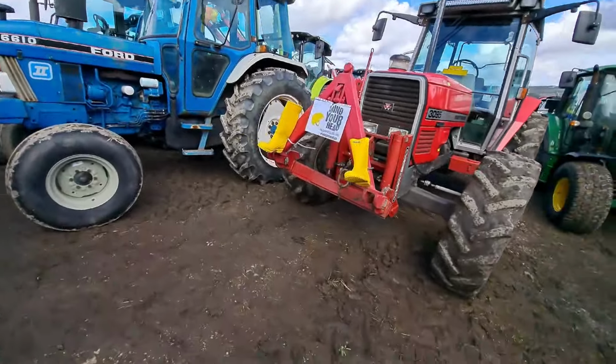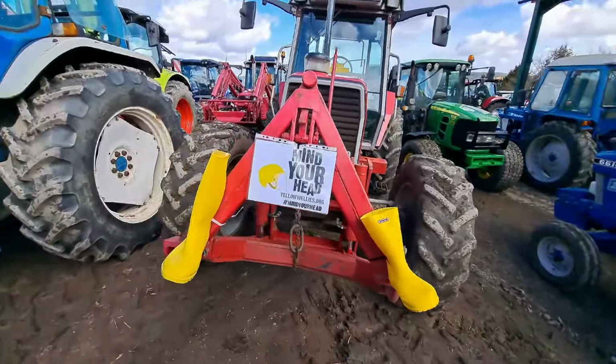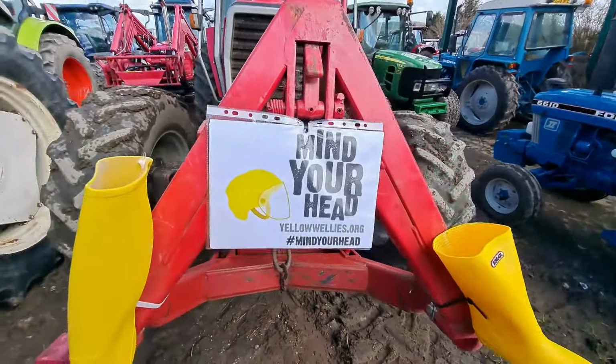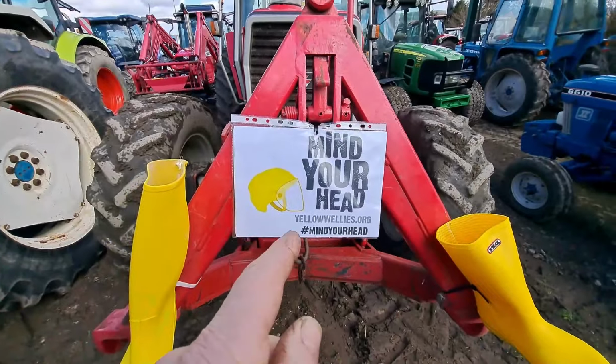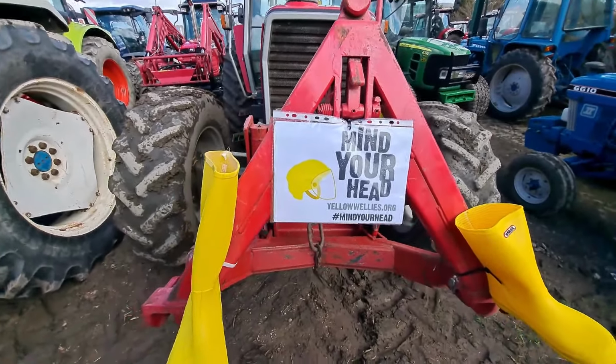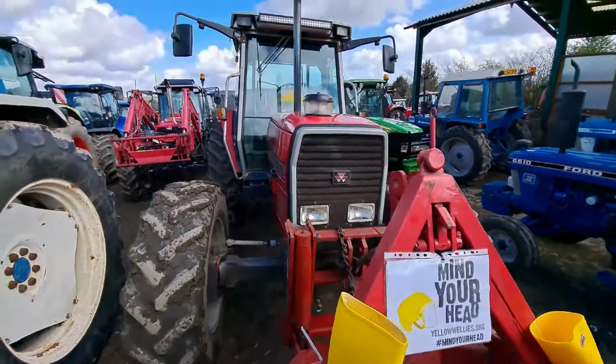It's a bit treacherous underfoot, Bob. This is what it's all about today, folks. This is why we're doing the tractor run. So if you see us, honk your horn, tip your hat to the men in the tractors.